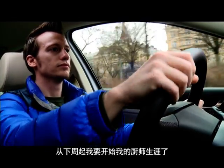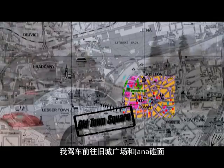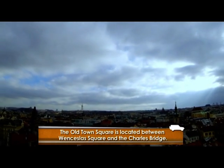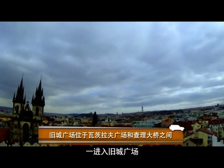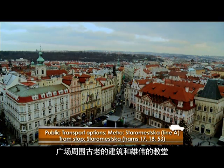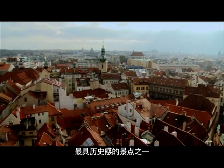With a new job in the kitchen waiting for me next week, I still had time to explore the city. So I head to the old town square to meet up with Jana. Entering into the old town square is like turning the clock back to over 600 years ago. With its ancient buildings and magnificent churches, this is one of the most beautiful historical sites in Europe.